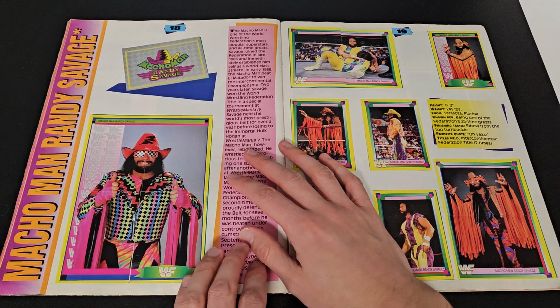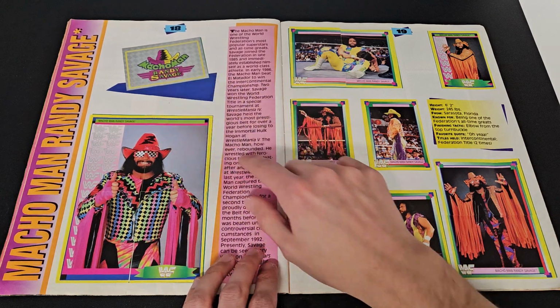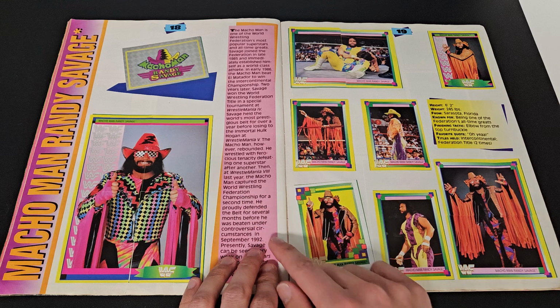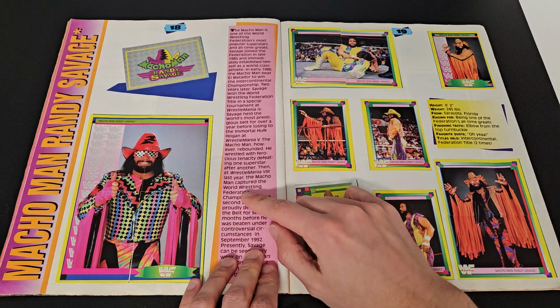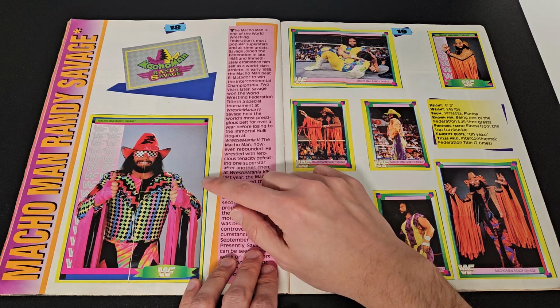Another guy I loved growing up, Macho Man Randy Savage. The hat there. I believe he wore the hat all the time because he was absolutely frightened to death that he was receding and losing his hair. So not every time, but most times he's wearing a hat. Nice bright colours as well. I do like Macho Man, he was always a nice guy and he was a great commentator.